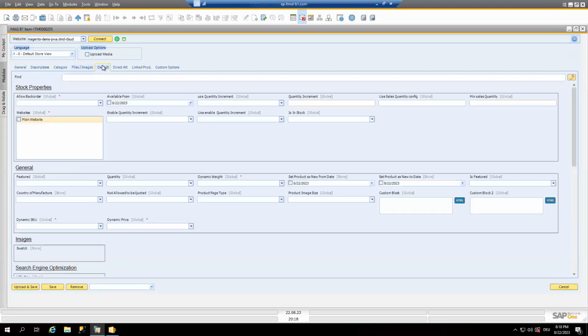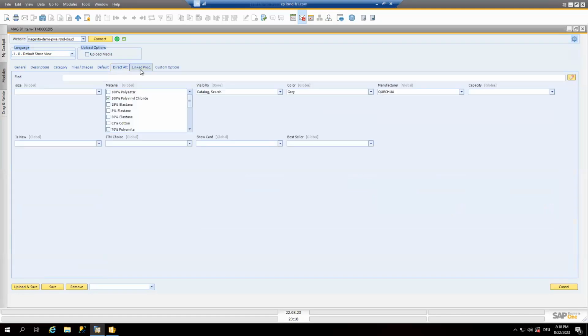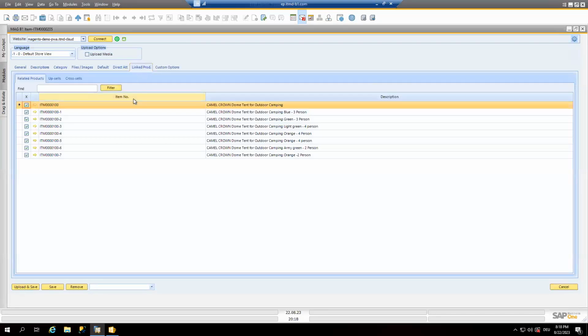Here you can manage different properties and attributes. You can add linked products. So as you see, I selected those products to be shown on the e-commerce as linked products. If we have configurable products, we can add here the children of the product as well.